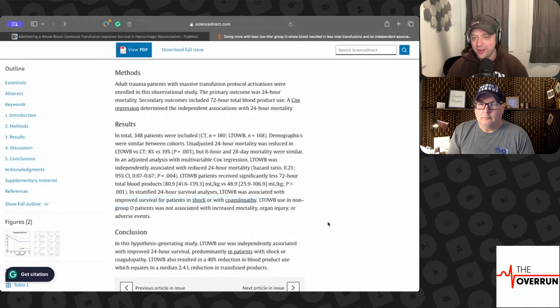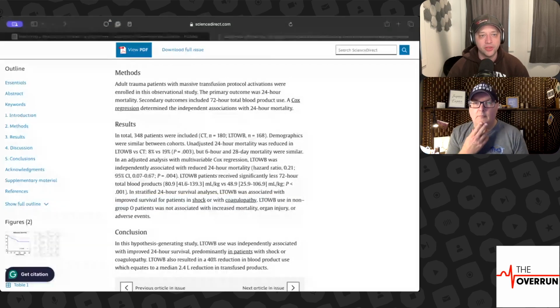I like that because this is essentially what we're trying to do, right? We want to get these patients who are in traumatic situations, who are in shock states, who don't have enough perfusing blood. We talked a couple minutes ago that it stands to reason that if you're a trauma patient and you lose blood, you should get blood, right? So now we have this data that actually supports that, right? 24-hour mortality is reduced, 40% reduction in blood products. Awesome. The next question is, what are we missing with that 28-day mortality?